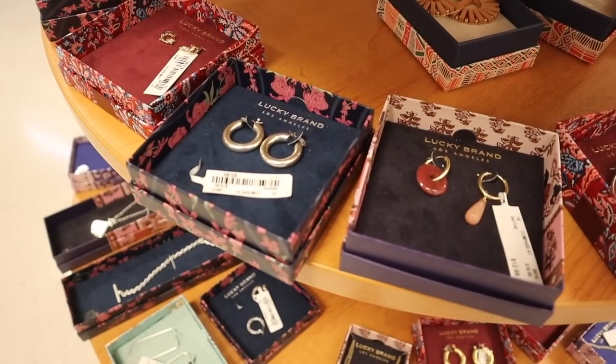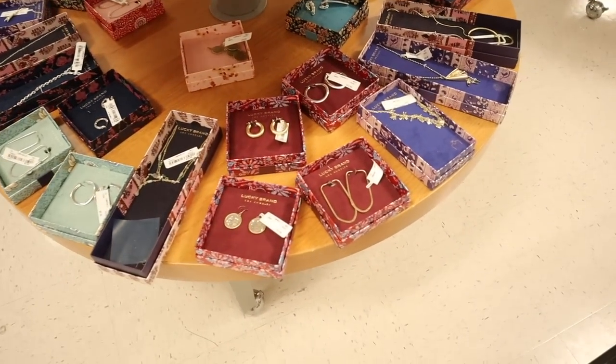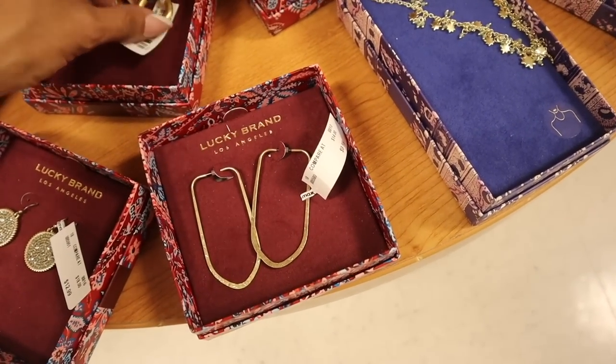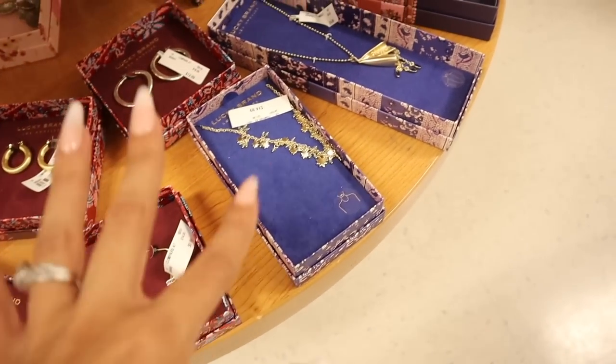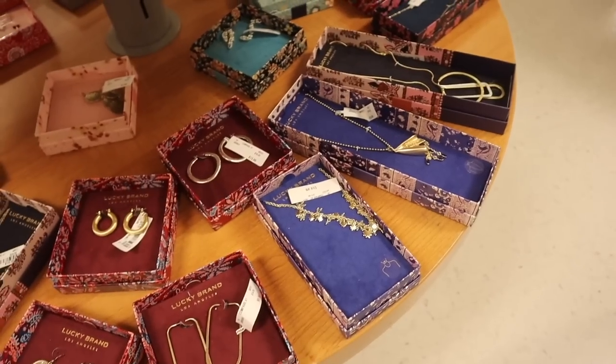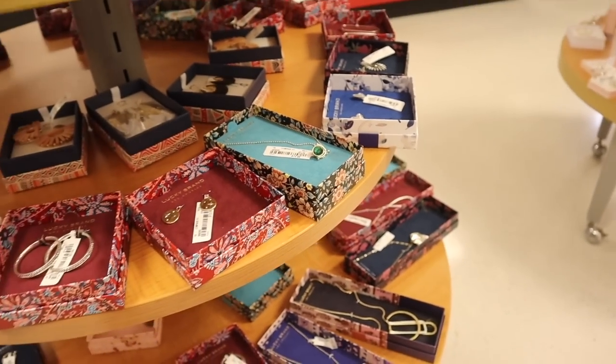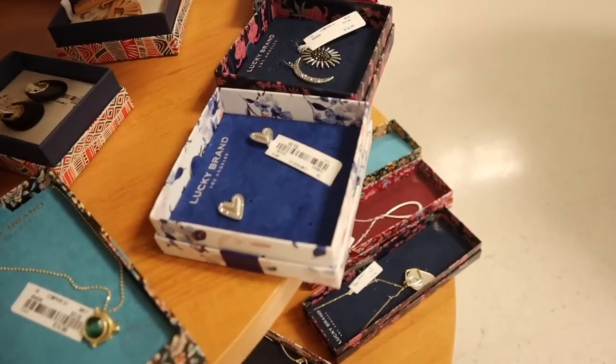They're pretty solid. So if you don't like bling and stuff like that, something simple, then you're going to love this brand a lot. Like this pair is only $10. Actually, most of these are only $10 and the necklaces are usually $15. So you can't go wrong with this brand, I swear. Look at this one. So it's green and gold, really cute. But look at these heart earrings for only $10.